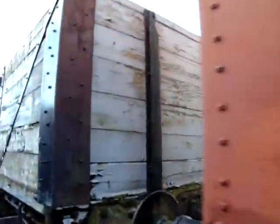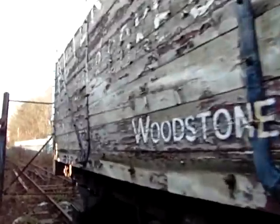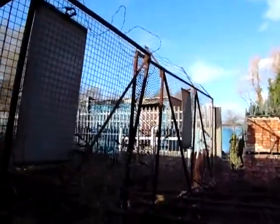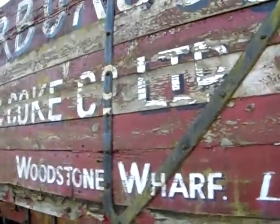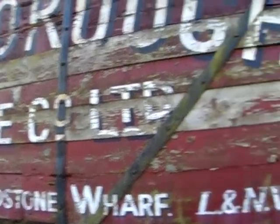I think there's a steam engine at the other end. Well, I can see steam coming from something. We'll have a look. And this is probably going to pull off before I get anywhere. And there is a steam engine. Peterborough Coal and Coke Limited, Woodston Wharf, which is all this down here.